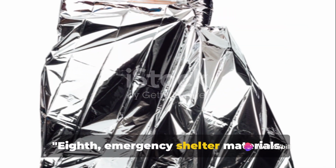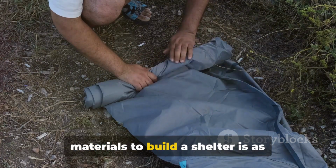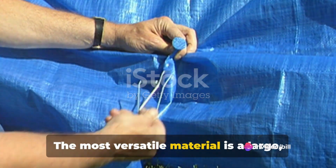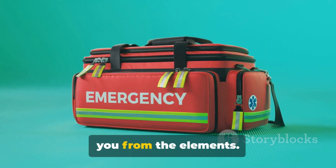8th, emergency shelter materials. A shelter can provide protection and comfort. In survival situations, having the right materials to build a shelter is as important as having food and water. The most versatile material is a large, durable tarp. Lightweight and compact, tarps can be configured in countless ways to protect you from the elements.